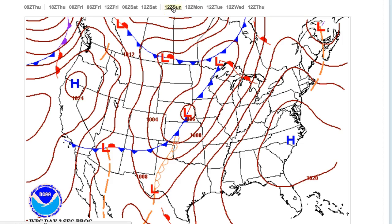On Sunday, even better. High pressure right over the region, winds light and variable. Low temperatures a bit chilly because you're going to have clear skies and light winds. You're going to have pretty good radiational cooling. Lows in the upper 20s to lower 30s over the interior, lower to mid 30s along the coast. High temperatures, though, in the lower to mid 60s, upper 50s to lower 60s on Long Island.